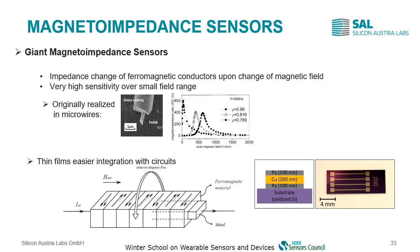The current itself will generate a magnetic field which depends on the permeability. As you apply an external magnetic field along the direction of the current, the magnetization will be rotating out of its original axis along the direction of the magnetic field, and this in turn changes the permeability and hence the impedance of the sensor element.